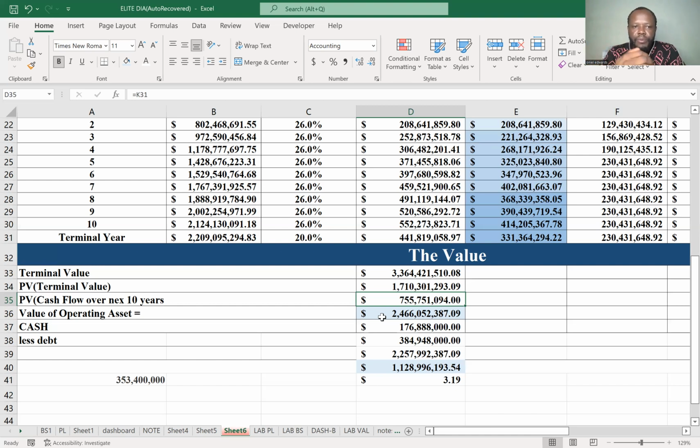All right, now the company has some cash. So when we look at the cash balance of the company, we pull that cash balance in. The company has some $176 million in cash. We add that because it is value to the company. However, what we're trying to find is the equity value of the company.